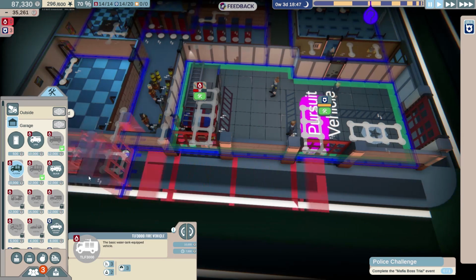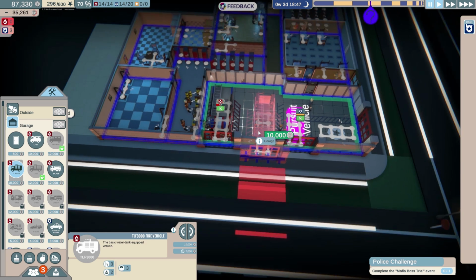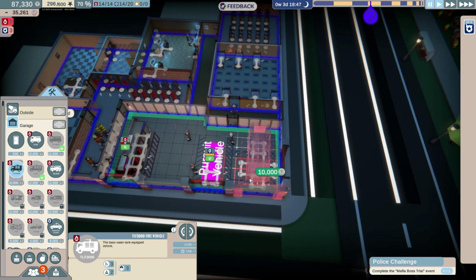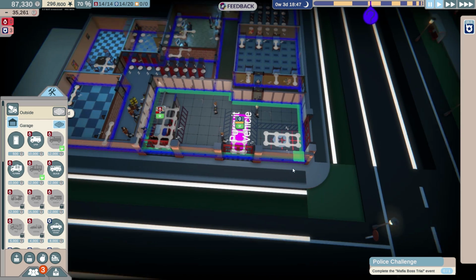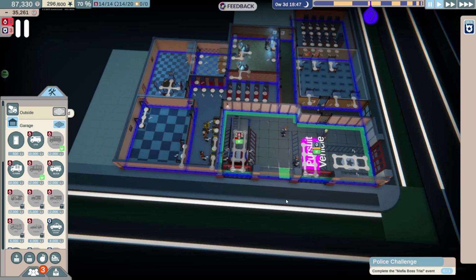Now I don't think this is going to fit. I think they are 4 wide by the look of it. Yeah, I think they're 4 wide and we can't fit this in. Oh, this stupid garage shape. Even if we swap that round, it's still 4 wide across the bottom. So, okay, we can't fit one in here.